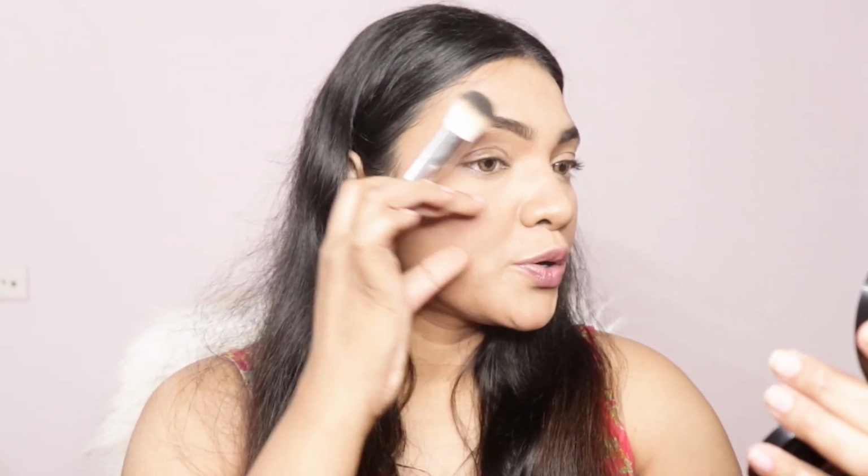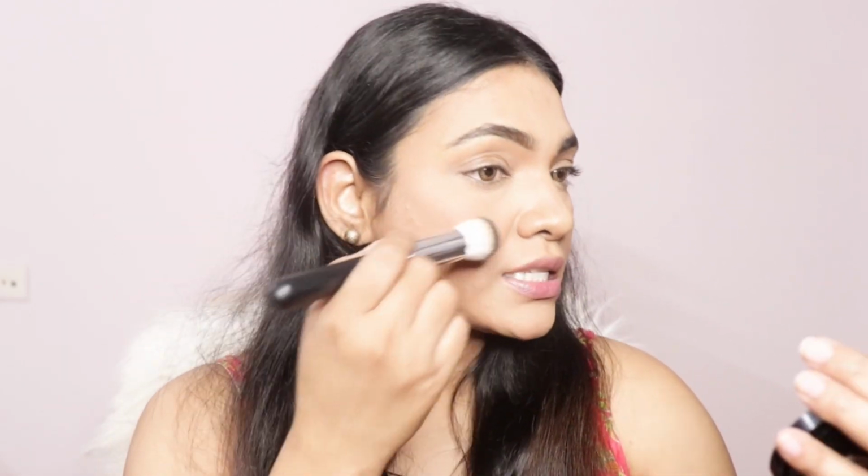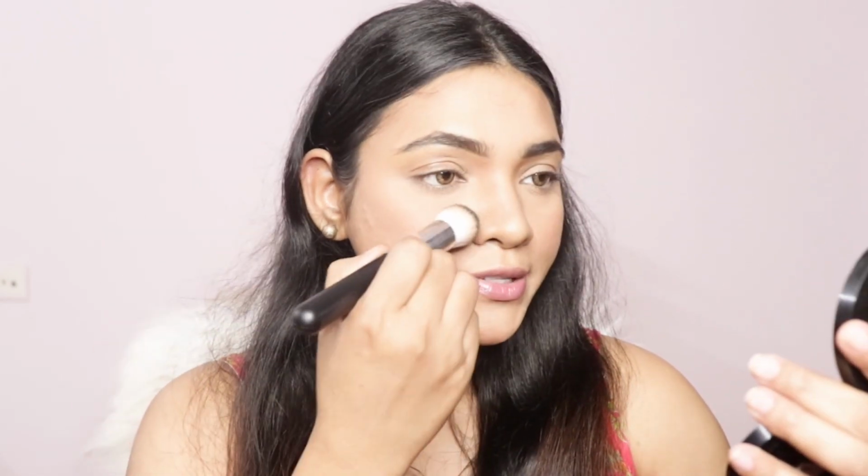The very important thing is to apply a very tiny amount of blush at first, because you do not really know which blush is very pigmented and which one is not. So first take a tiny amount, buff it all over your cheek, and then blend it nicely all over your cheekbone, and then mix it with the contour so that it looks even. It doesn't look like you have two stripes going on your cheeks. So try to blend it with whatever you are applying over here, maybe it's a bronzer or a contour. Just try to blend it.